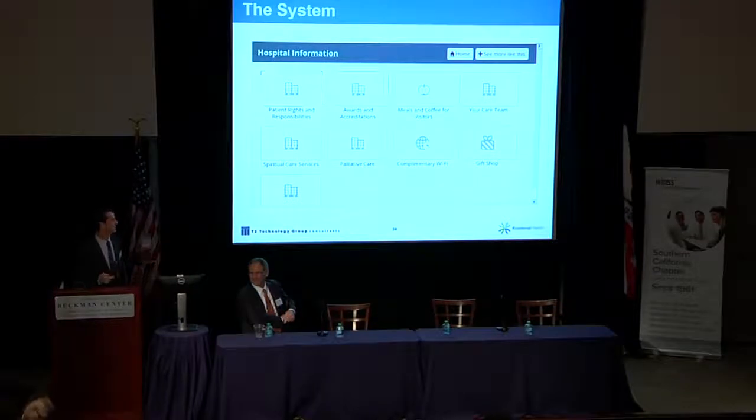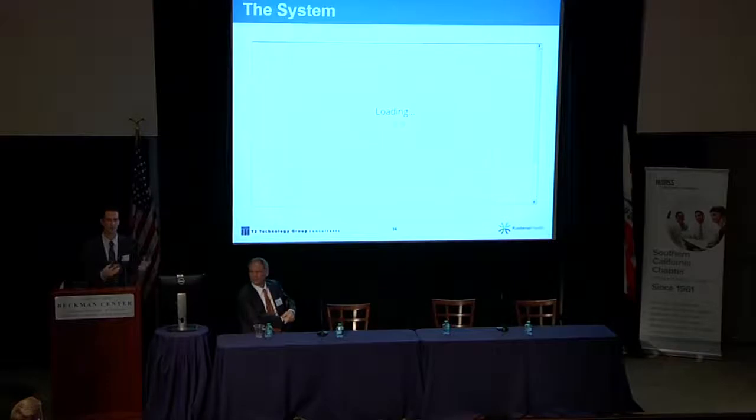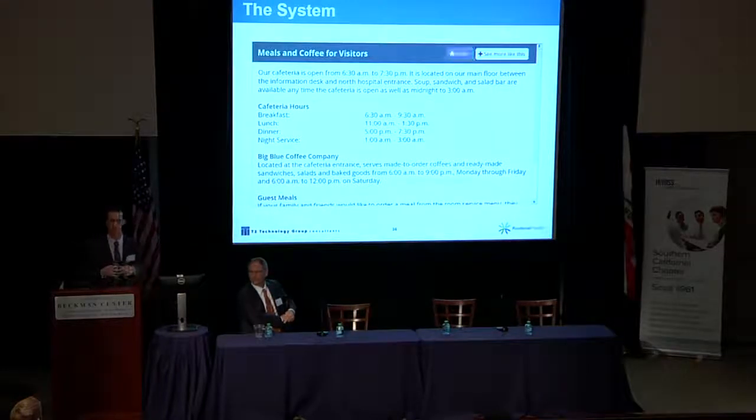So that's what our system looked like. Oh, and then we had our information about the hospital. We digested our patient guide a bit, to make it even just a little more accessible so they know what all is out there in this big hospital that they don't see beyond the four walls of their room.